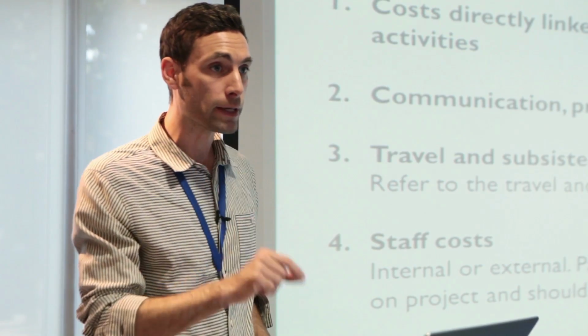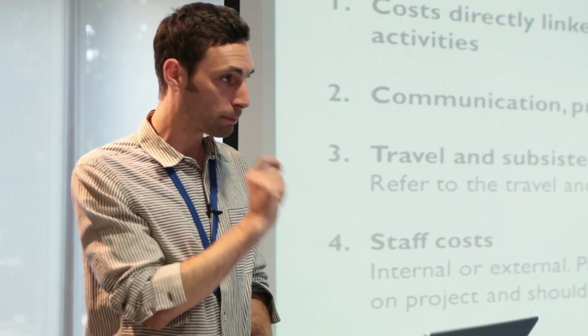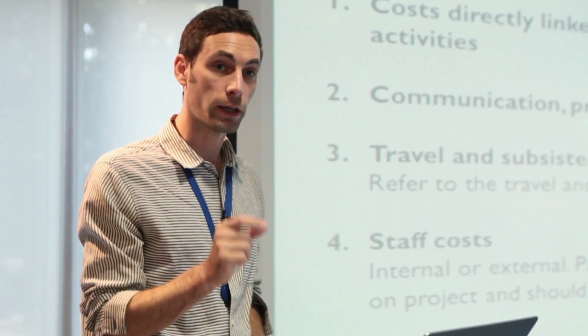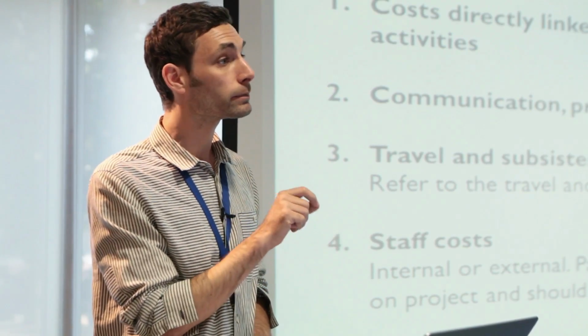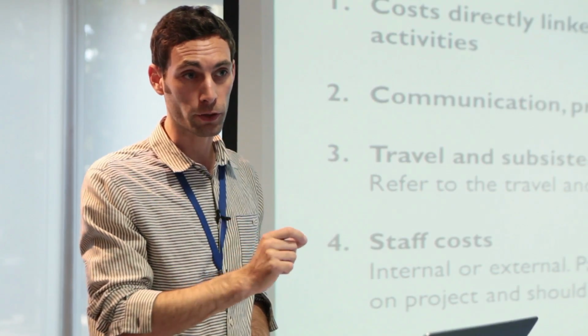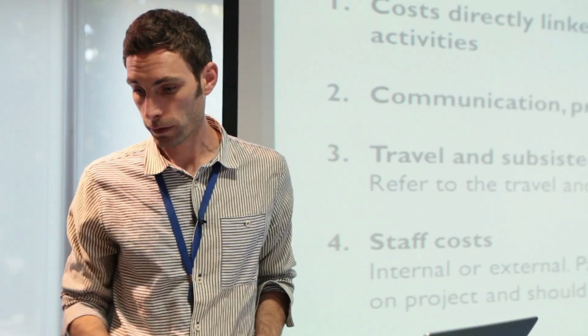Just because there is a budget line for something doesn't mean that you have to spend it. And at the same time, if there is no budget line for something, but this is something that is incredibly important for the project, you argue it. You say that this is incredibly important for the project. We are going to do this because of that and because of this.